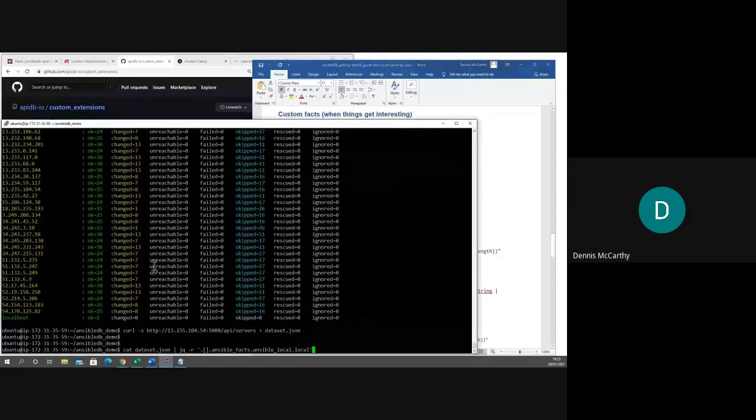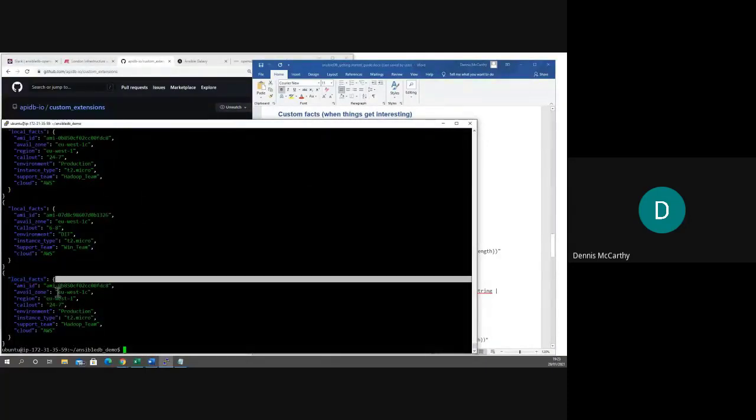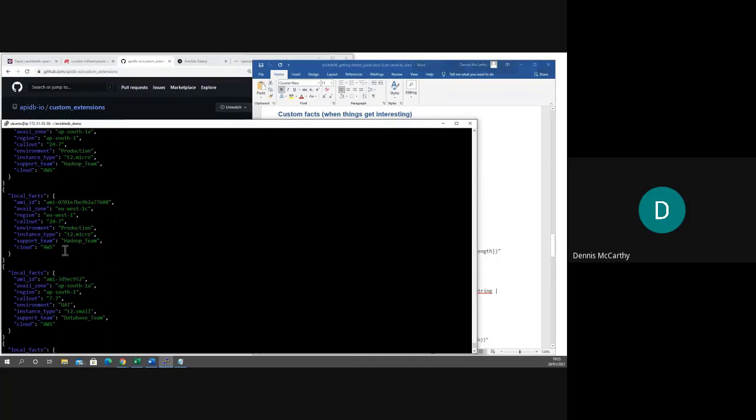If we have a look at what I've got, we can see that every server now has a local facts file. And inside that file, it's pulled out the region that it works in. It's pulled out production, an environment, so which environment it's in. We know the instance type. We know the cloud it's in. So as we come up, we can see we've got AWS.